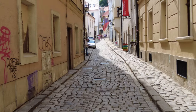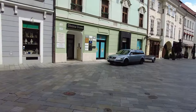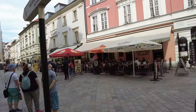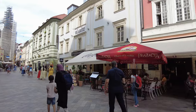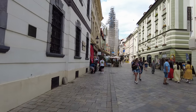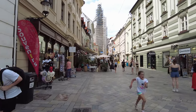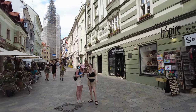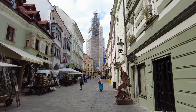Here's a nice old town road. A castle at the top. Okay. We've got the Hrad Castle. You can actually do a real walking tour right there. Passage to Old City. Hrad Castle, huh? H-R-A-D. It's like they're remodeling that structure.